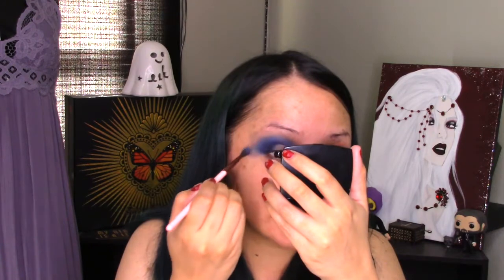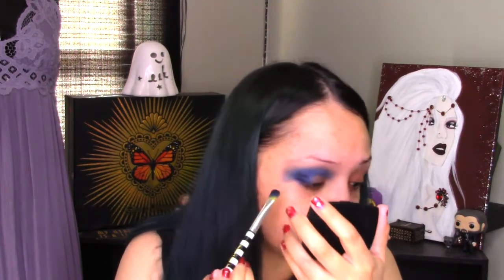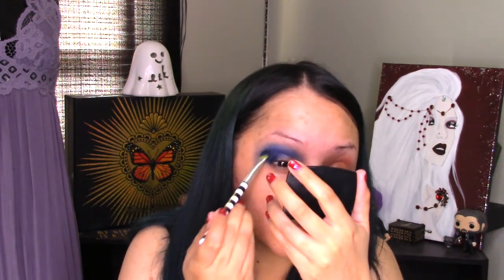I'm actually going to use this to kind of like blend a little more because I feel like that bright blue just does not blend very well on my eyes. I don't know why. But I just want to make sure, because sometimes Lancome shadows work, sometimes they don't, and it's okay, that happens. I'm going back in with the dark blue just to kind of really refine that.